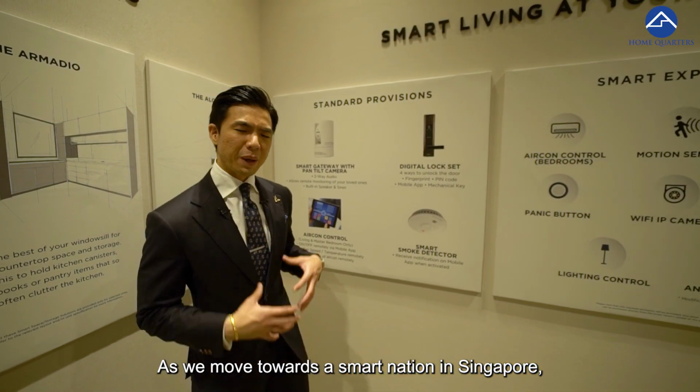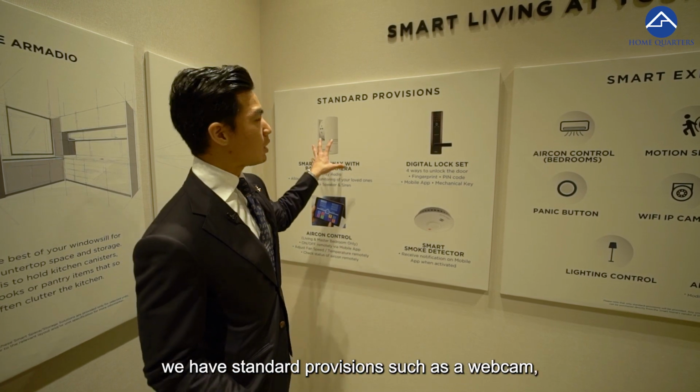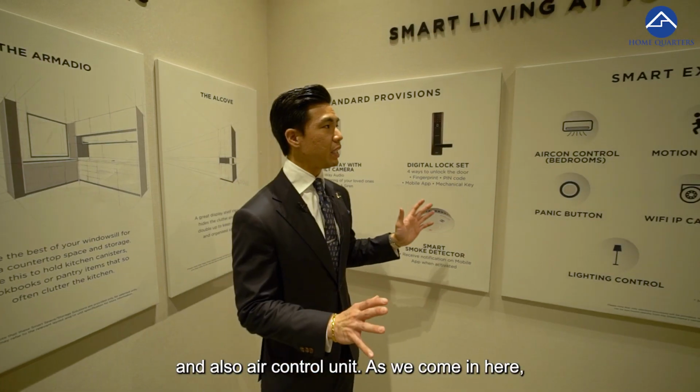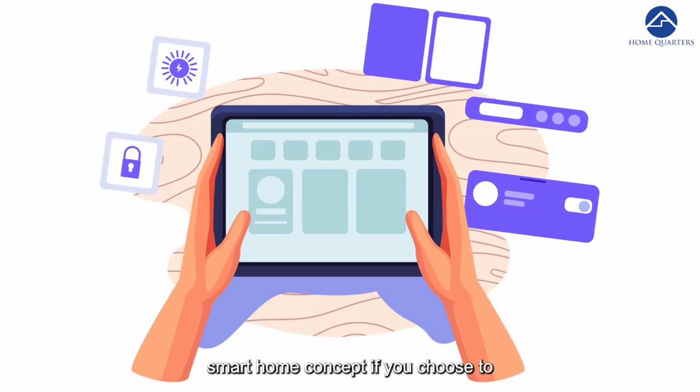As we move towards Smart Nation in Singapore, of course, Verdale is also a smart home. We have standard provisions such as a webcam, a digital lock set, smoke detector, and aircon control unit. As we come in here, we are able to expand the entire smart home concept as you choose to.